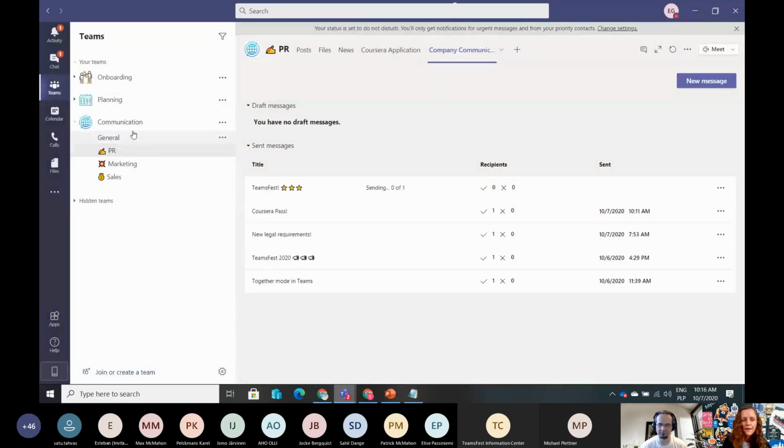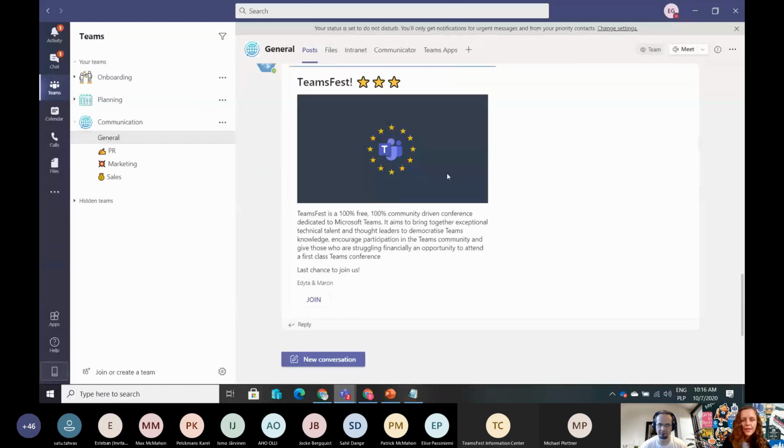Send. And again, it's done. It works very great, so I really recommend it, especially when you have adoption and change management projects, for instance, for champions in the champion channel, or any other information about Teams you want to give access to the end users.